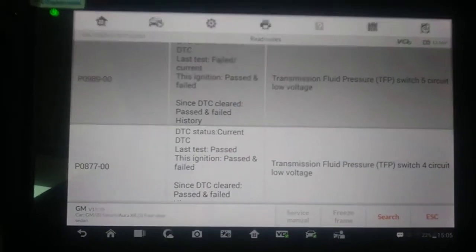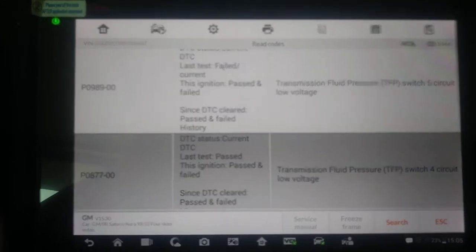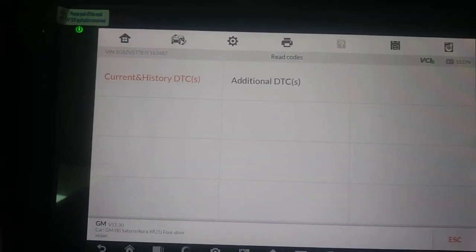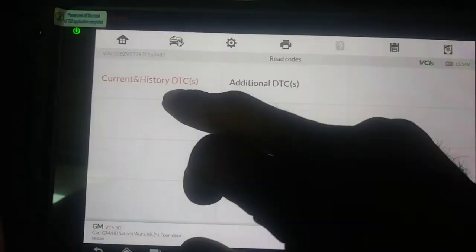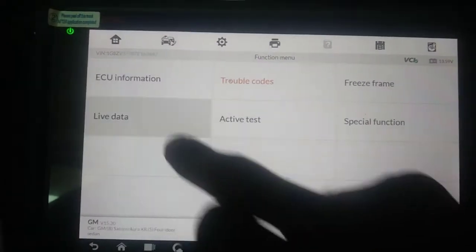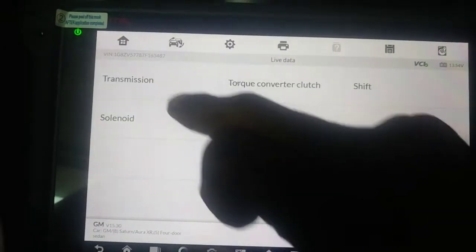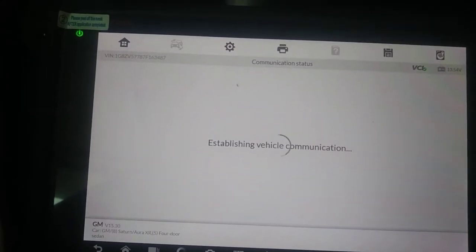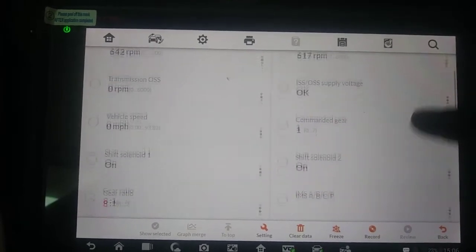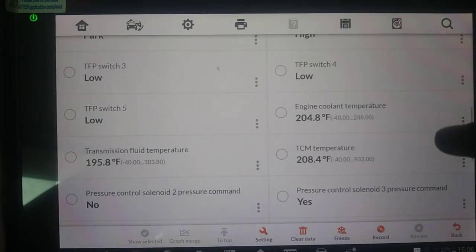So yeah, those are constant comebacks. Now, it's like one issue is fixed and another one's coming back. And the car, as far as the temperature goes, let's go to live data. The car hasn't done anything over, I want to say, 220 degrees. It stayed around 210 religiously.